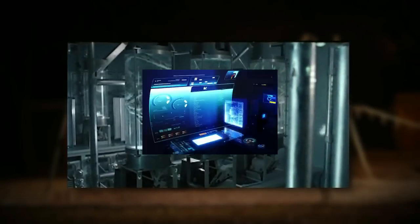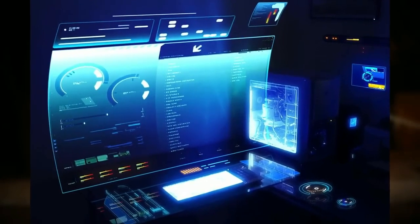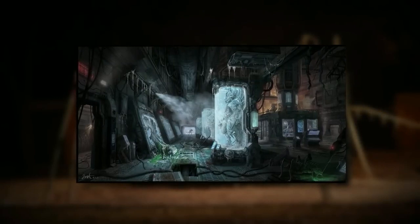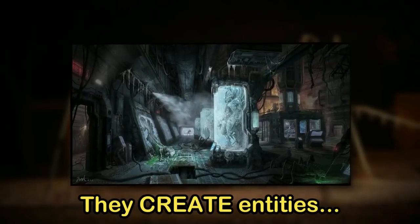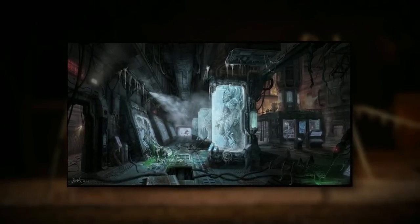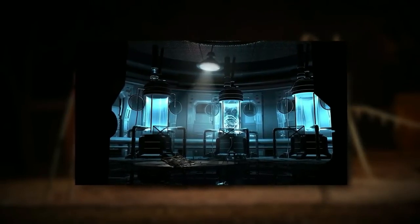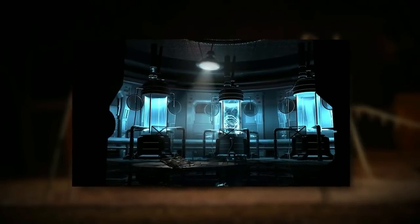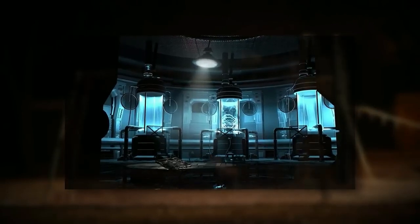There are fluid tanks that have weird creatures in them. There are computers that are self-sufficient and doing things on their own. These computers create entities. Yes, you heard that right. They create and produce entities. Almost like a 3D printer, but for biological stuff. After one of these entities is fully done and created, the pod of liquid that they were in will be launched out of the bunker into the sky, and then it'll crash somewhere else in the level.